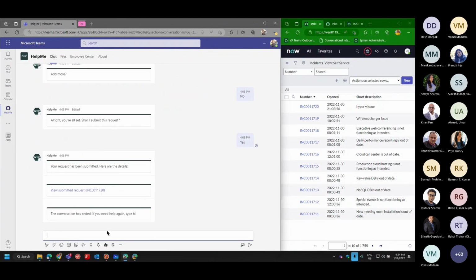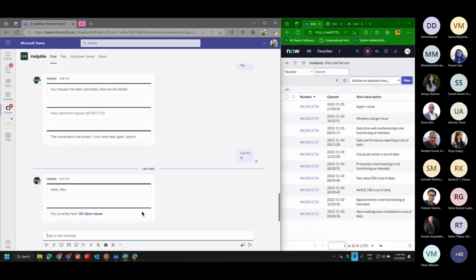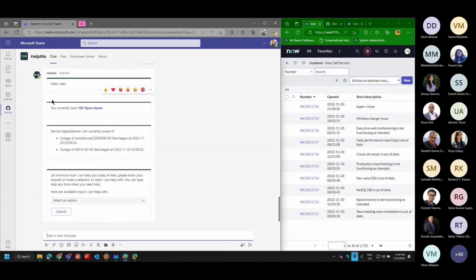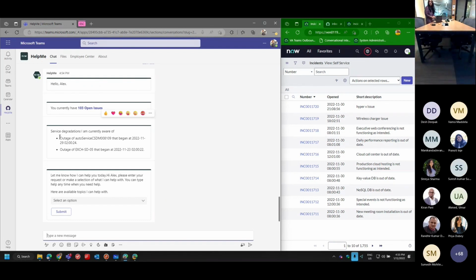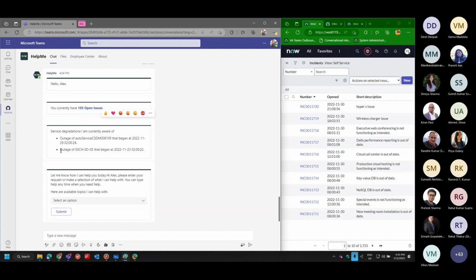Scenario one: you would like to raise a request. You start by typing hi, and this will connect to the ServiceNow virtual agent server. It brings back crucial information, like how many open requests Alex has and service degradation, so outages and other issues. This is an important piece of information. If I have issues sending Outlook email, that might be related to Exchange, and they have already highlighted that they're working on this issue, so I don't have to proceed further.